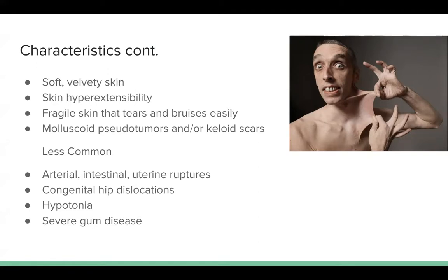You can have molluscoid pseudotumors, which is frequent on your elbows and knees and other places of high pressure. What happens there is the scars will balloon up and then they lose blood circulation and they calcify.